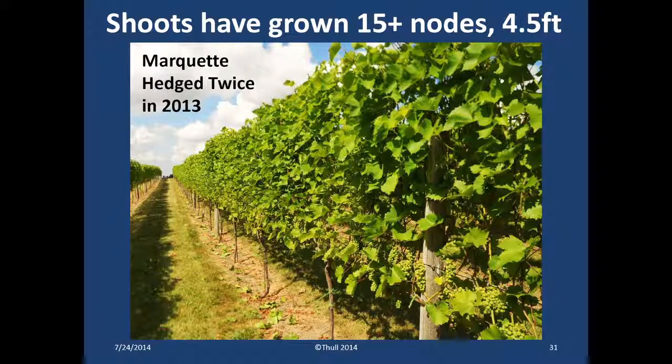But here was that 2013 season when everything was working well. Nice fruit along here. 15 node shoots, 4.5 feet in length pretty much, and then hedged. So my trellis wire is somewhere here. I let these shoots grow another good 12 to 14 inches above that trellis wire before I hedge them.